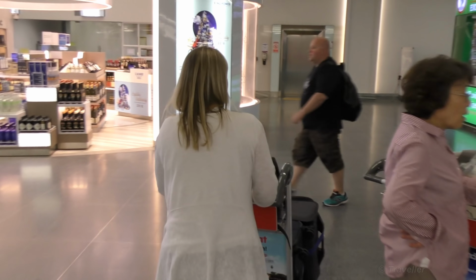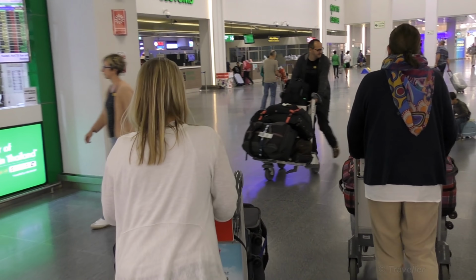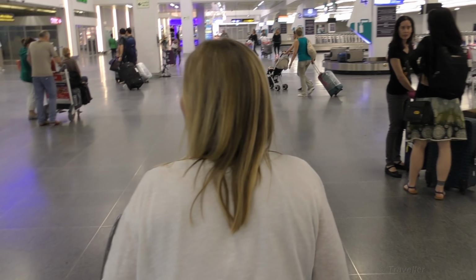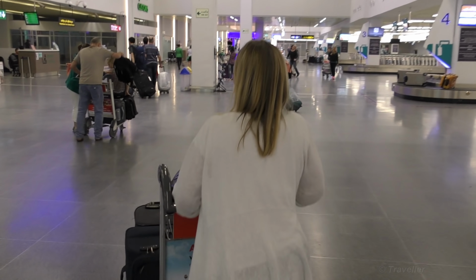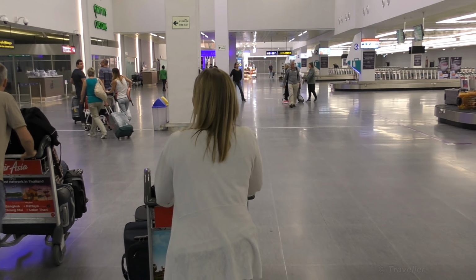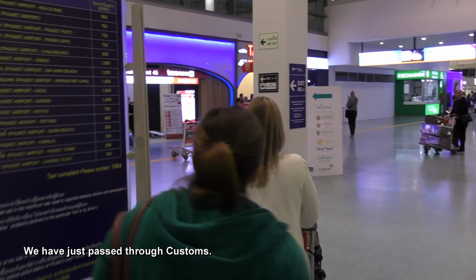So I'm just going to follow Mara until we get to customs. And then I'll turn the camera off and I'll turn it on again once we've passed through customs. So we got to go through the nothing to declare area. And we're just arriving here.